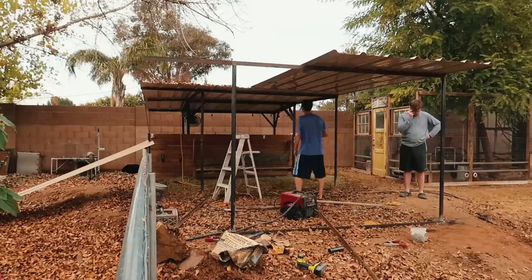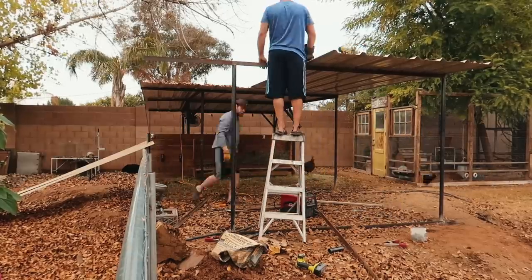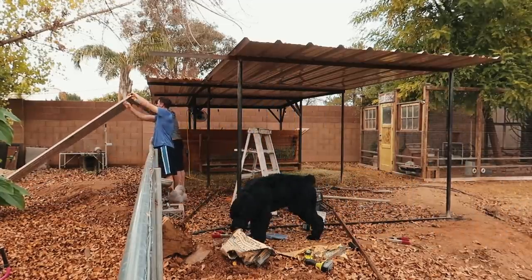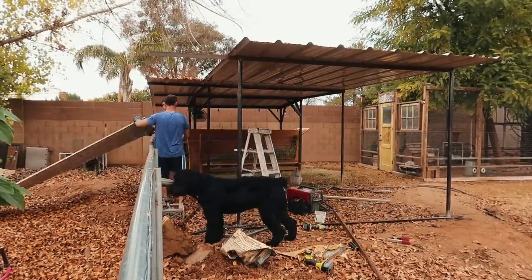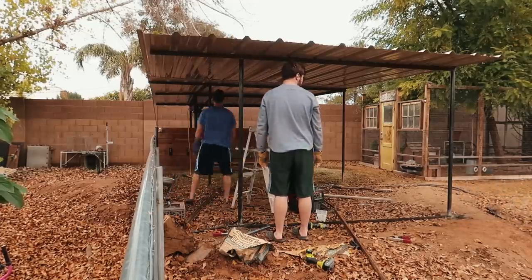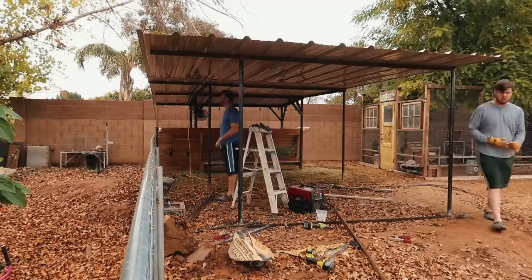Yeah, the metal roofing is really good. I like it. It's really easy to do. It's expensive now, but. Well, I think it's beautiful. Yeah. So we can check the shade structure expansion off our list. And next up is going to be the milking station expansion.